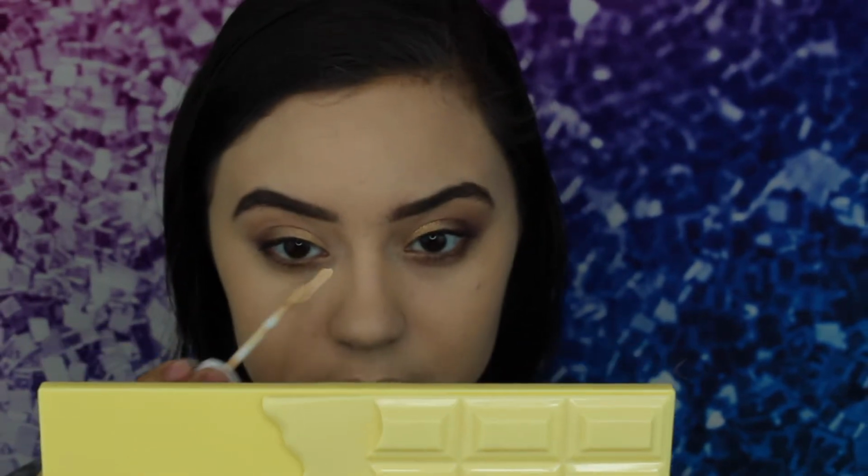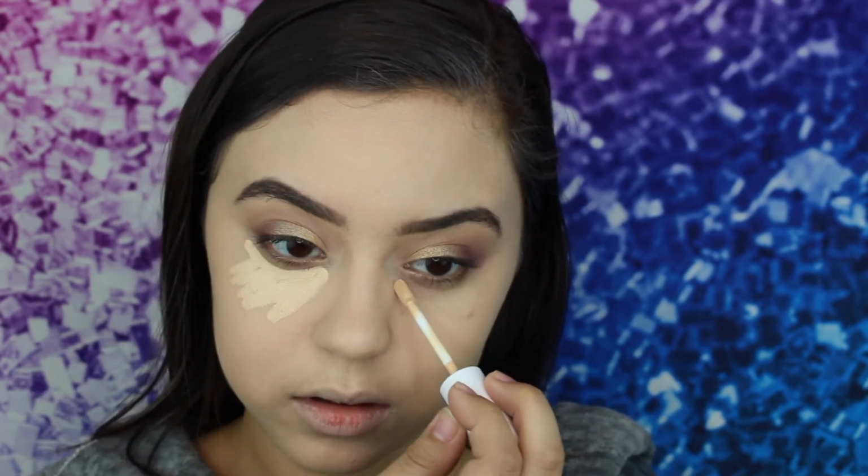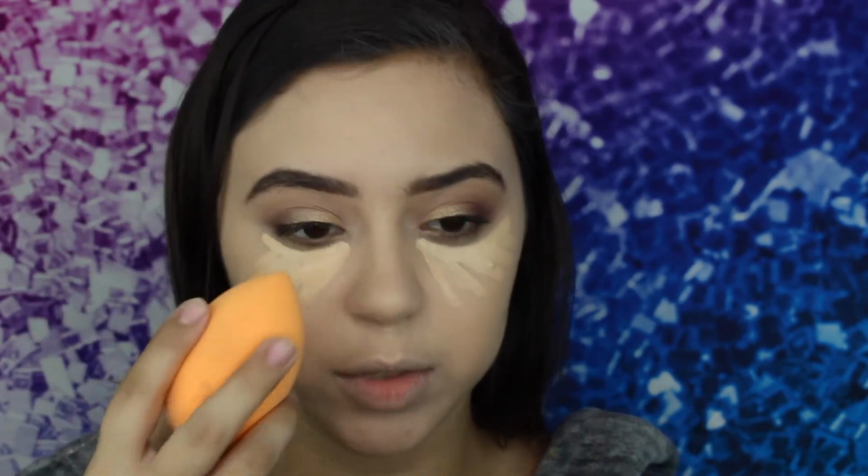Now I'm gonna go in with my concealer. The concealer that I'm gonna use today is the one from ColourPop, the No Filter Concealer. And this is a shade Light 20. I honestly never use this concealer, but I wanted to use it today. I know this isn't at the drugstore, but it is drugstore price, so same thing. Not really, but I really wanted to use it because I feel like I never use it and I don't give it enough love. Just like that. And now I'm going to blend it with my beauty sponge.